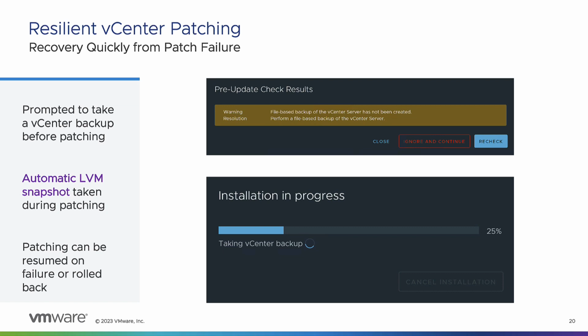So sticking with the patching, the updating kind of theme, we always recommend that you take a backup, and we're trying to make the product more clear and provide more obvious guidance around when to take a vCenter backup, when did you last take a vCenter backup. And in vSphere 8 Update 2, we'll actually inform you, one, if you have or have not taken a file-based backup, but also when was the last time that a file-based backup was taken.